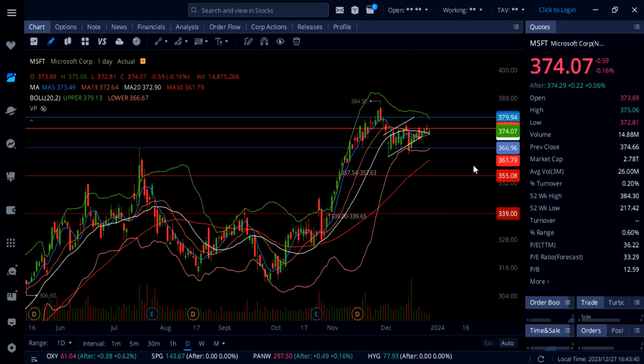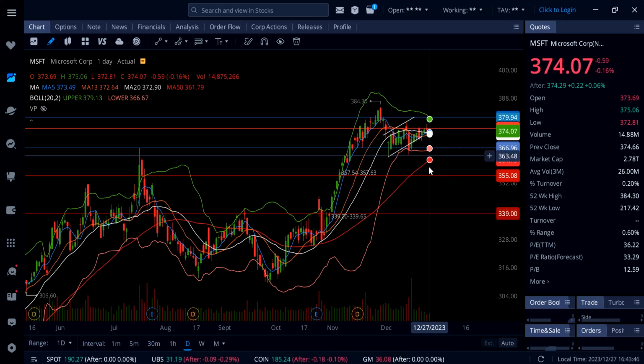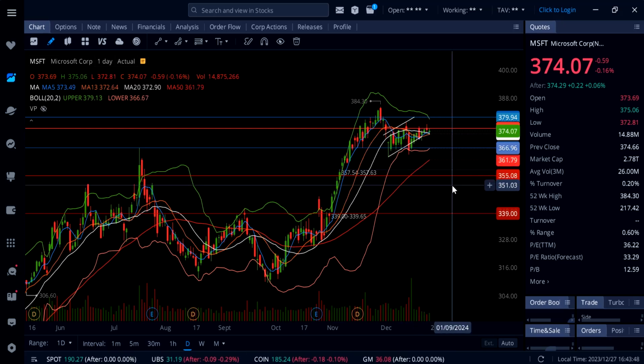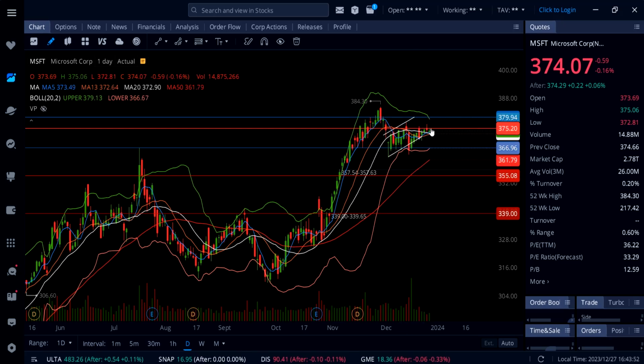So I didn't want to take any more risk right here. A 10% loss, that is good enough. And I got out, but this thing went back up. And again, pretty much flat on the day, but not getting above 375. If 375 breaks, then you're going to see 380.